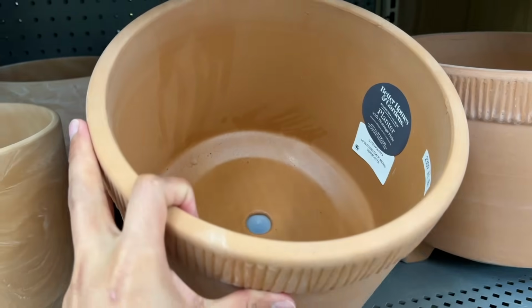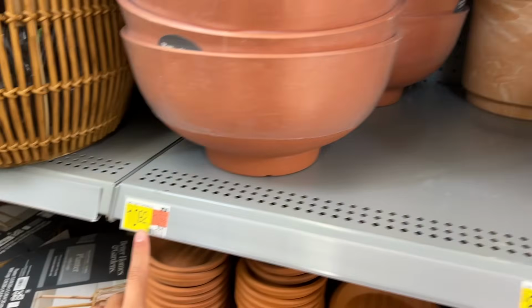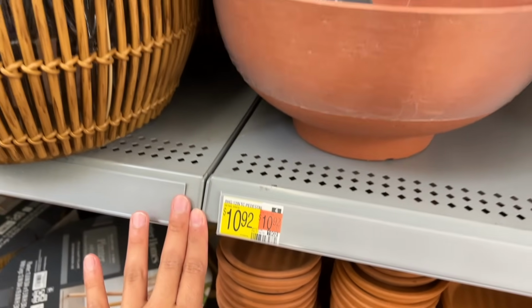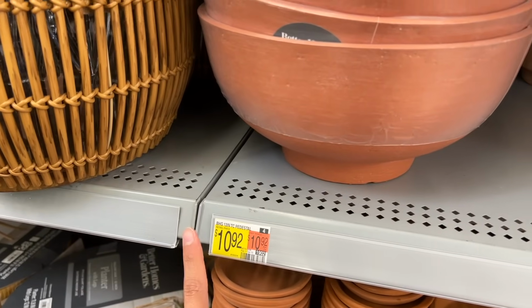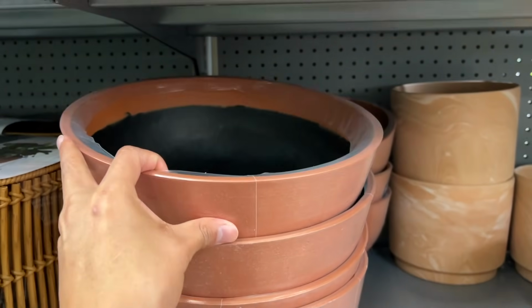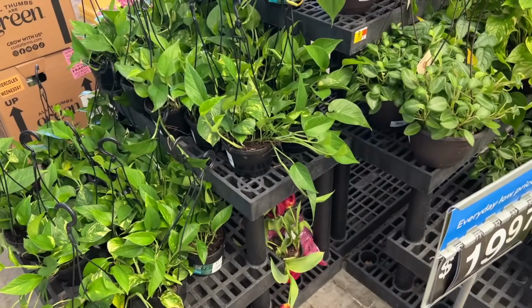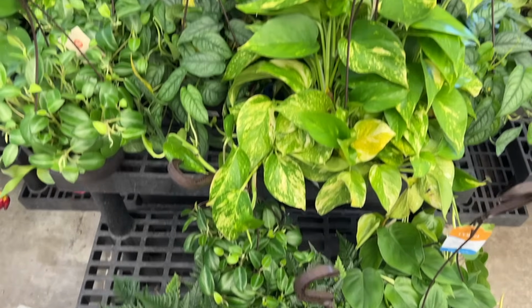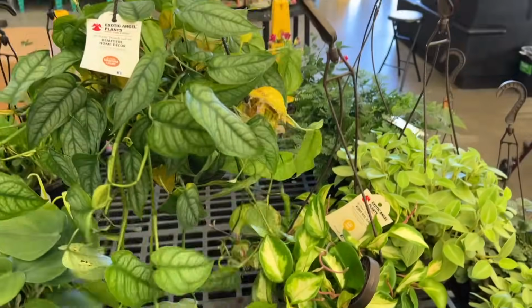$16.98. Now we're gonna go to the plant section in a bit and see what kind of house plants they have. I don't know, they've been adding a lot of new plants in Walmart, so I'm kind of excited to see what they have. $10.92 for these. They got some hanging baskets. And I said I was not gonna buy a plant, but they got some Monstera Siltepecana.